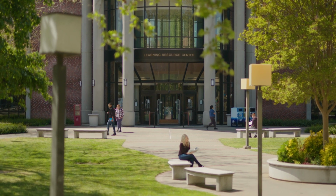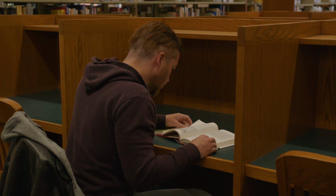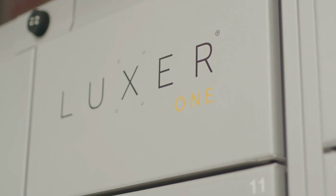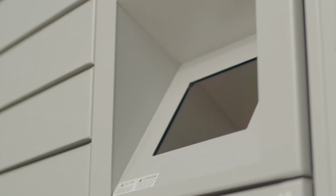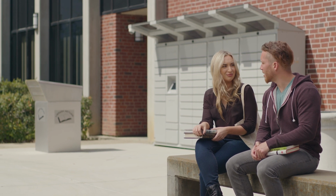Introducing Luxer One Lockers, a secure and convenient solution for libraries looking to streamline their book pickup and return process. Our smart lockers can solve a variety of problems that librarians face on a daily basis, such as limited hours of operation, long wait times for materials, and difficulties managing and tracking inventory.